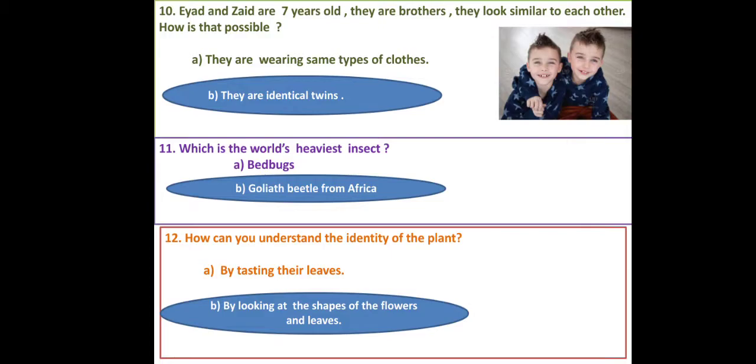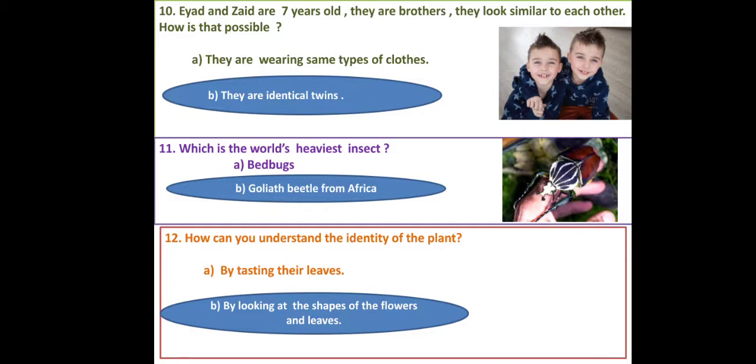Question number 11. Which is the world's heaviest insect? A. Bed bugs or B. Goliath beetle from Africa? Do you know which insect is this? This is Goliath beetle from Africa, and it is the world's heaviest insect. It belongs to the beetles family. That means beetles are a form of insects. Goliath beetles are the heaviest insects in the world, and they are found in Africa. Okay, so we are going to circle option B.